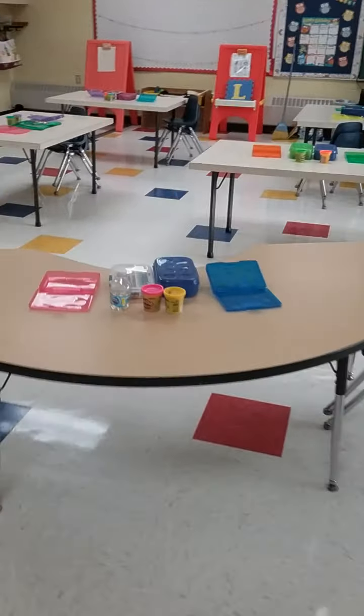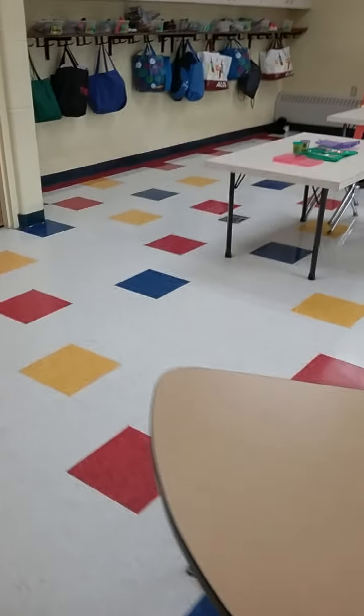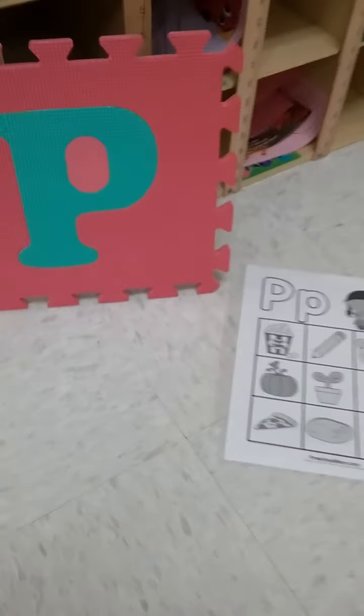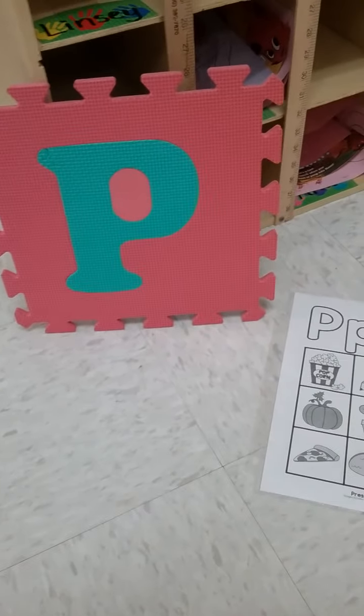I wonder if there's any more. I see your tables where you sit to do your work. I see our coat racks and our door and our lunch clips and right by our mailboxes, there's another letter. Do you recognize this one? Letter P. P says puh, puh, puh, right? Here's some of our P words.